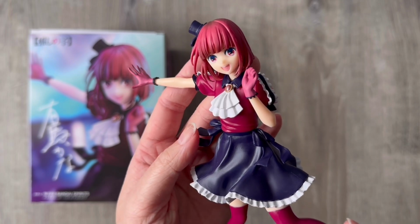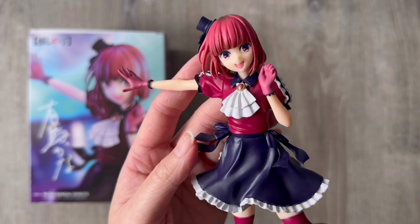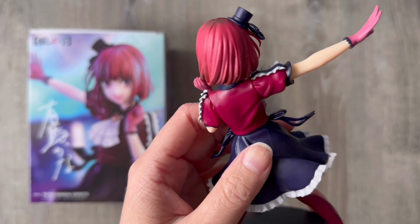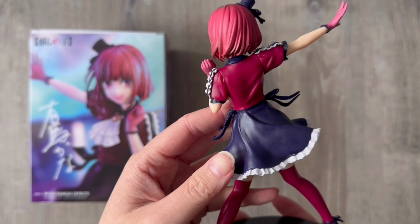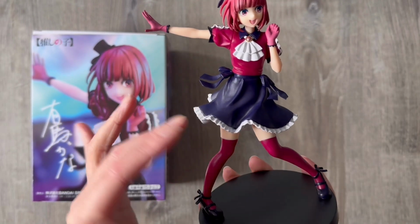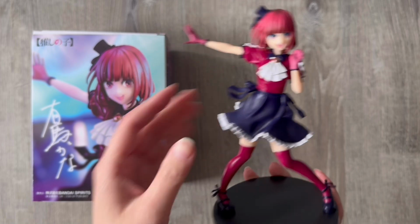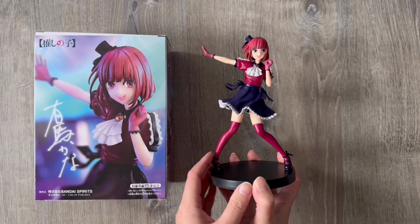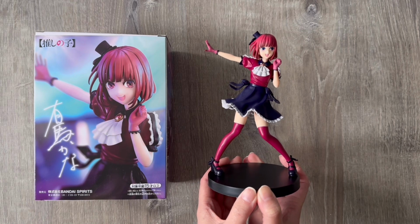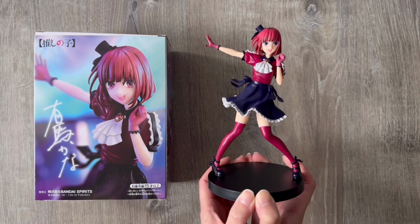So I'm really, really happy to have this. Yeah, it looks pretty good quality for the amount that I paid for her. I mean, there's some scuffs here and there, but overall still love the outfit. I love the flow of her skirt. It looks really pretty. And yeah, very, very happy to have this Kana figure, and I can't wait to display her on my shelf. She looks fantastic.